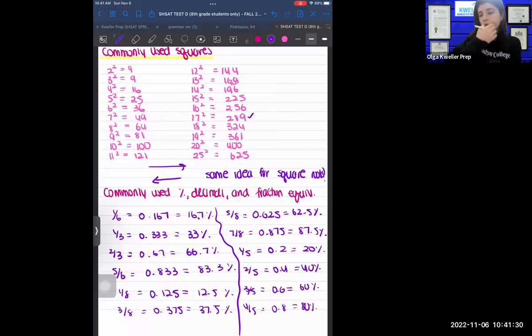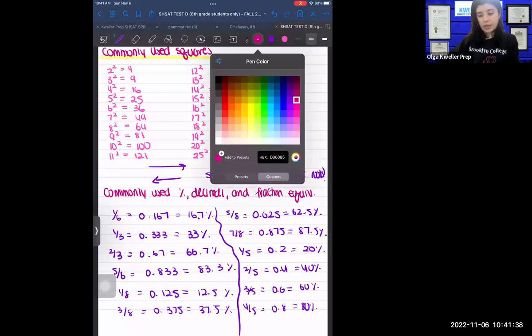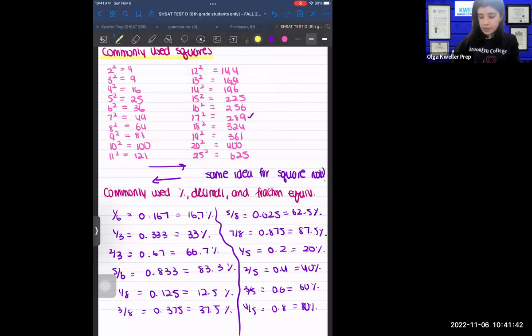So again, you don't have to memorize these, but they're going to make you more efficient and make you go faster on the exam. A lot of these you just know based on practice and seeing them. But a lot of them, like these, most students don't have memorized, but it just gives you that extra edge because you go a little bit faster.